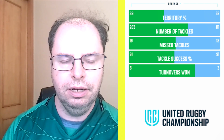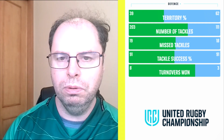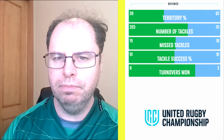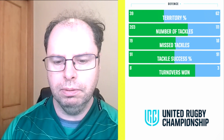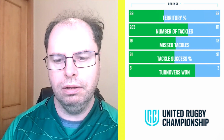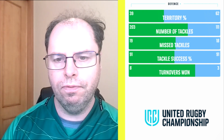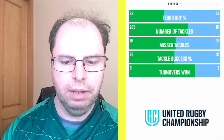Missed tackles, 19 for Connacht, 18 for Cardiff. Tackle success then, 91% each, which is really on the high side in the URC. You're expecting around 87% as a median for the competition. Turnovers won then, 8 for Connacht and 3 for Cardiff. Those turnovers for Connacht, obviously, allowed them to get their exits when Cardiff had that possession and territory and were trying to apply pressure.